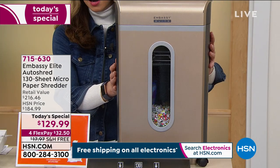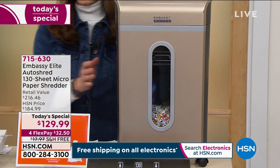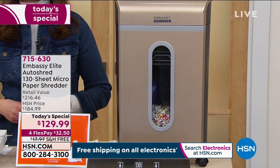And that's actually a pretty big deal because Embassy builds their shredders to last for sure.